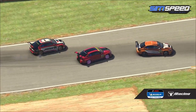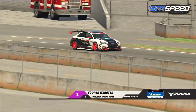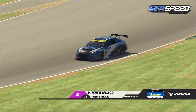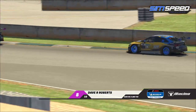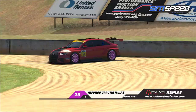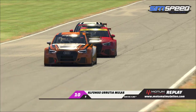Will it be Grevin? Alfonso Urrutia Mullas shoved out of the way by Corey Preston. He's demoted out of the podium positions. He's not even in your top five anymore. That means Grevin and Preston in the podium positions unofficially for the moment. Mitch McLeod in fourth. Oh, the finish we never wanted to see with Alfonso Urrutia Mullas, who will now cross the line in 10th at the end of the day. But Cooper Webster is your winner. So much to talk about here, and contact after the finish line too.